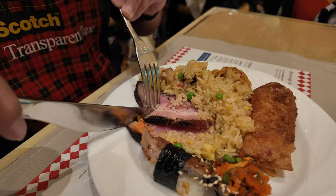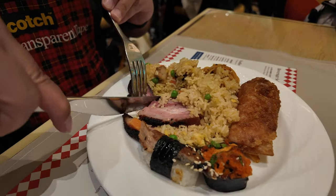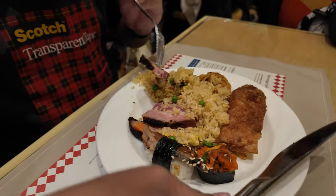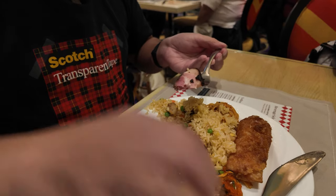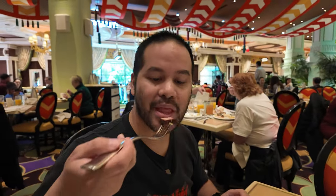I'm very curious about this pork belly because that crust looks so good. Yeah, it does. A little tough on this bottom crust, but that's okay. There you go. Wow. That's a good looking bit. Right? Okay. Let's see?